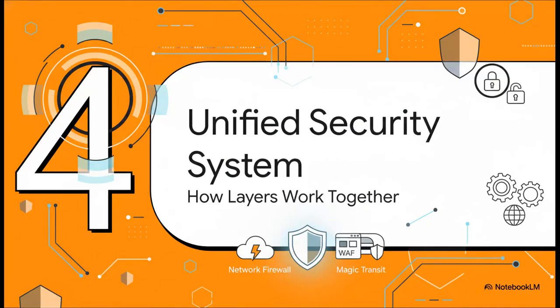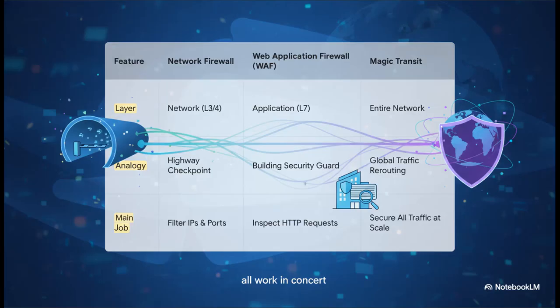But here's the thing. The real magic isn't in any one of these layers by itself. It's about how they all work together as a single, unified system. Each layer is specifically designed to catch what the previous one might have missed. And what you get is a defense with no gaps, from the simplest network flood all the way to a super sophisticated application attack. And this chart just lays it all out so perfectly. You can really see that beautiful progression.